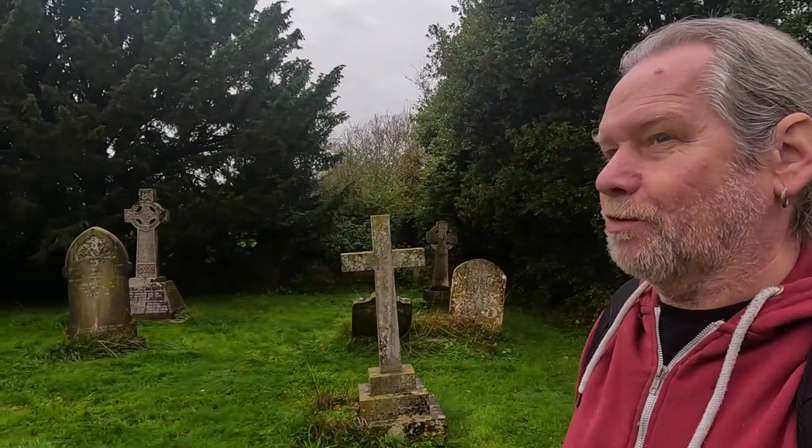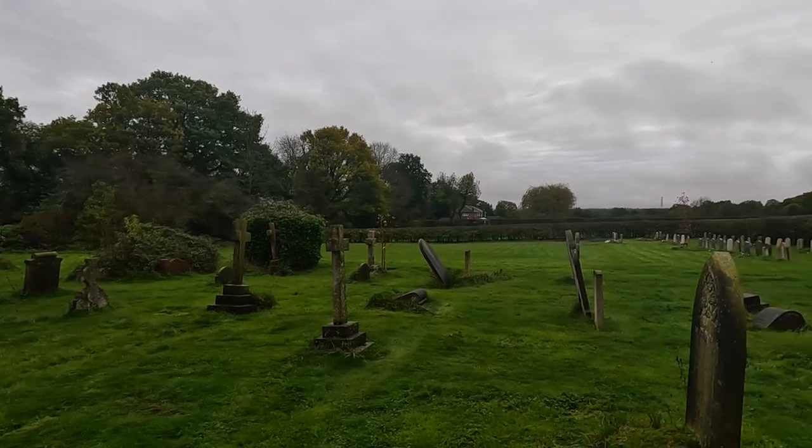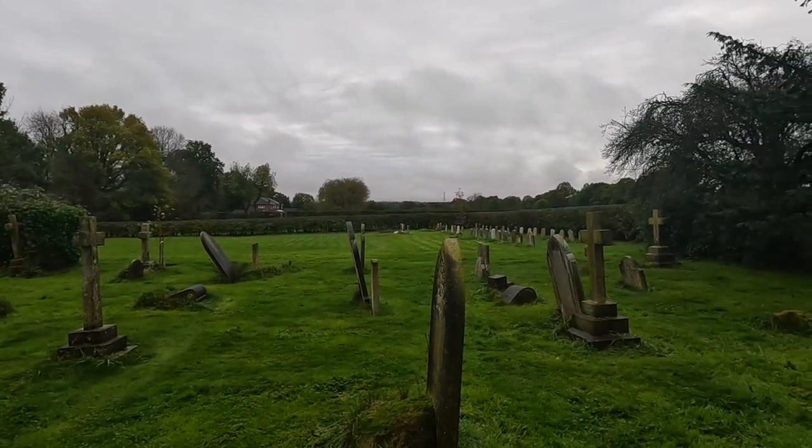There's a plane coming over. We're still on the flight path to Gatwick Airport. Every 4 minutes, there's a plane coming over. Oh, it's such a dull day today. I have to grade this picture a little bit to spruce up the colours. But that's GoPro for you. You know, sunny weather, it's perfect.